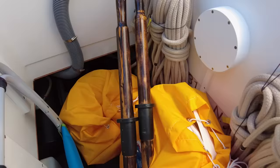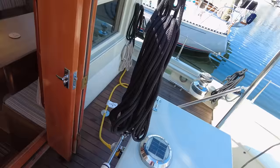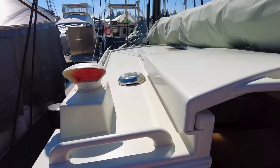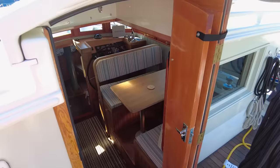Look at this. It goes all the way down there. So obviously we got some sails sitting here, but tons of storage right here. There's the port side coach roof. Again, got some room for solar. Definitely more room on the starboard side because we've got an offset companionway. Let's go ahead and go down below.